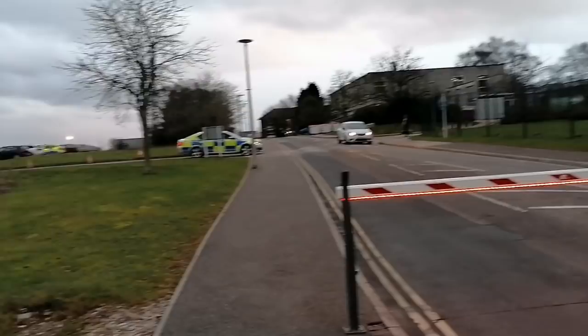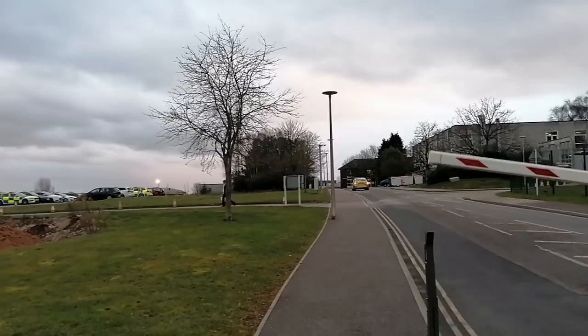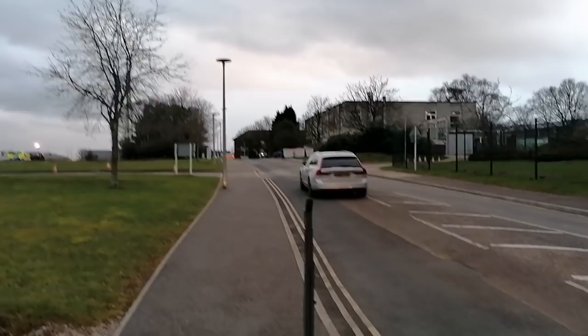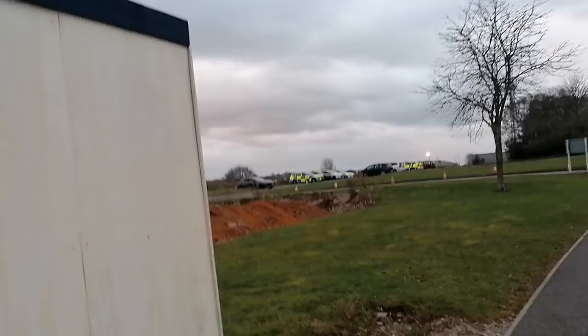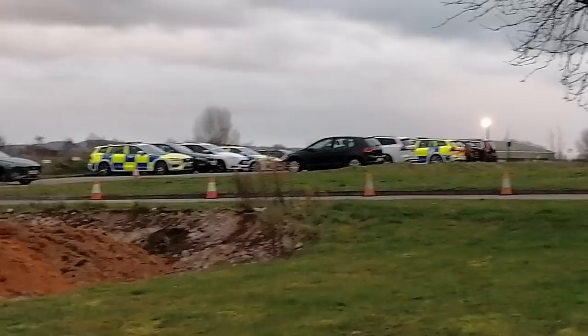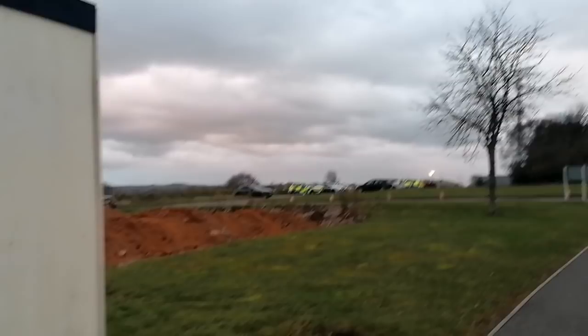So the sergeant's going up that way, unfortunately. No indicator though. Oh, doing so well. One, two, three more marked vehicles up there, which I can't go get any shots of, unfortunately. That's a shame, but it is what it is.